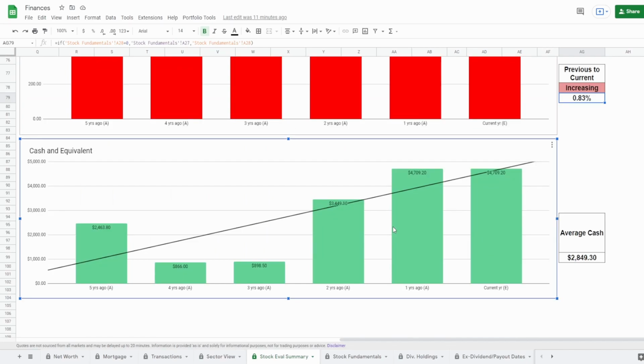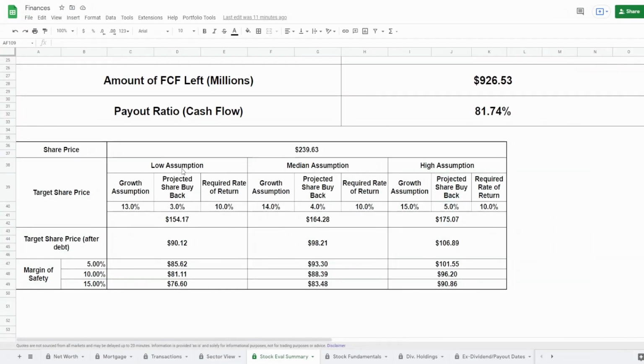And lastly, we got the cash and equivalents. Currently, guys, they have around $4.71 billion in cash and equivalents with an average cash around $2.8 billion. Now let's make some assumptions, low, medium, high, using 3 different factors: growth, projected share buyback, and required rate of return. For the required rate of return, I'm going to keep it the same, 10% across the board to match the S&P 500. Now, for the low assumption, I'm going to assume a growth around 13%.